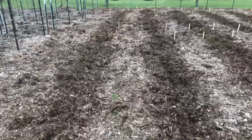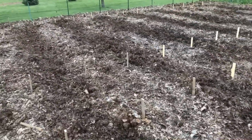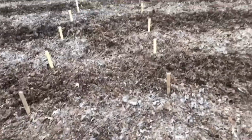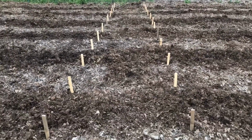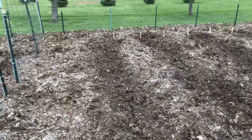Let me go out and get this measuring tape and mallet. We got a 4.5 foot walking path here in the middle. As you can see, the garden is pretty well weed free.